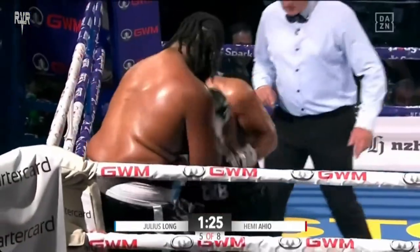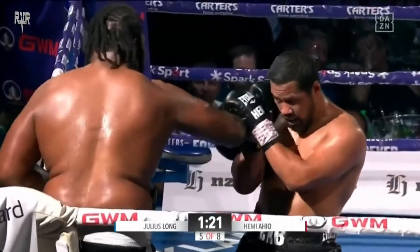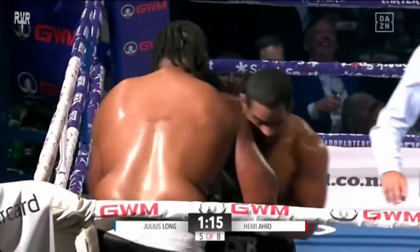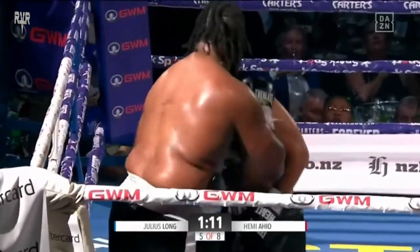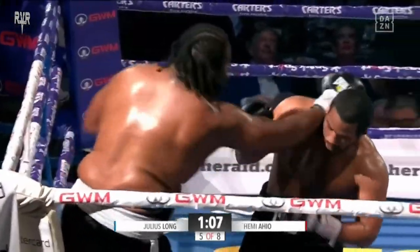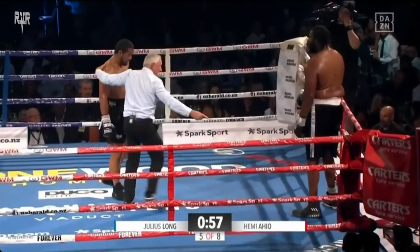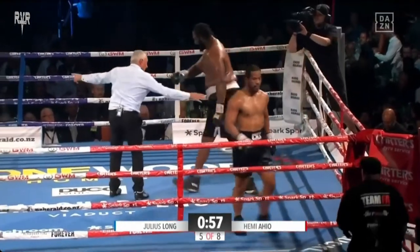Still got to be careful. Julius Long is very, very capable of playing possum, throwing a big shot from nowhere. And you see he's still going for the uppercut there, but the shots seem to have lost their velocity. I'd like to see Ahio run and throw single shots, start to throw in combination. Comes out momentarily before he retreats back to the corner in the comfort of the ropes. Trim up his gloves.